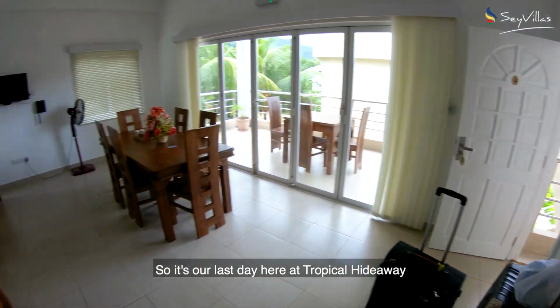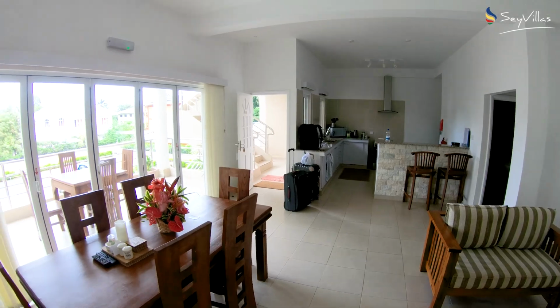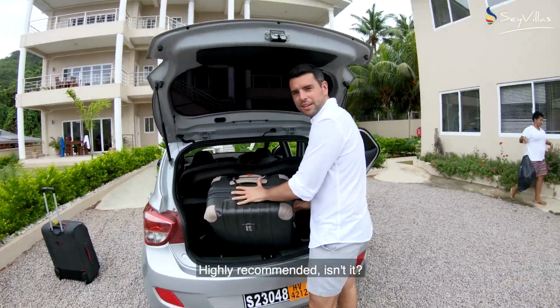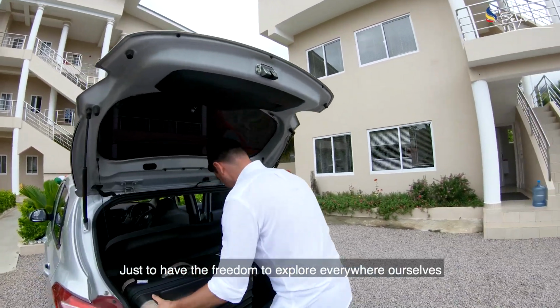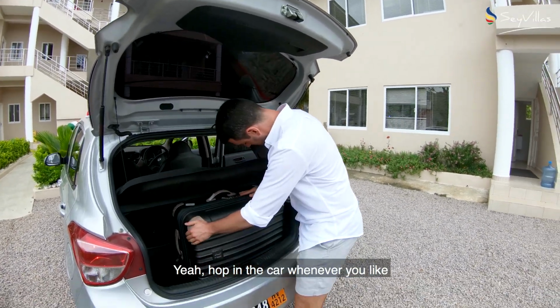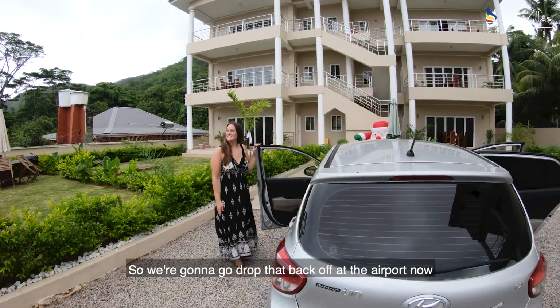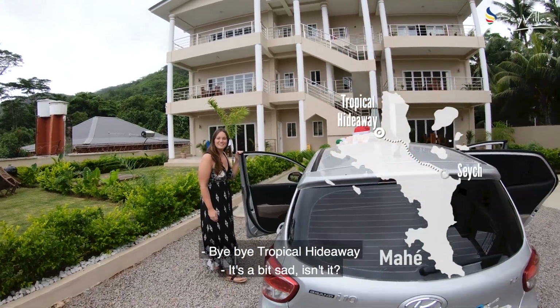So it's our last day here at Tropical Hideaway. Unfortunately, we've had a really good time. It's been great having a car. I think it's highly recommended, isn't it? Yeah, it's been really handy, hasn't it? Just to have the freedom to explore everywhere ourselves. Yeah, hop in the car whenever you like. This week? Yeah, been really good. From R&R Car Rentals. So we're going to go drop that back off at the airport now. Bye bye Tropical Hideaway.